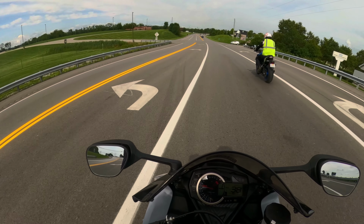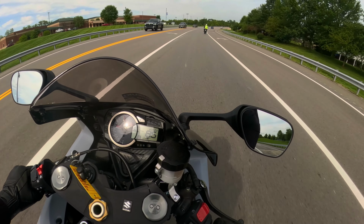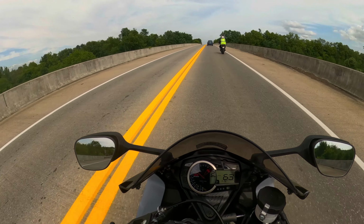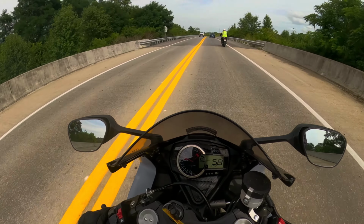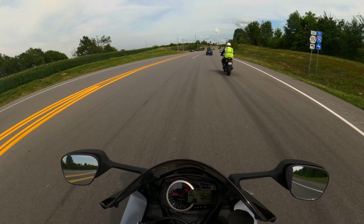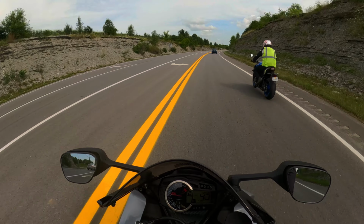It's got so much rev range. But for a track bike, oh yeah. It's light, flickable, the power is easy to manage. And when you hit it, it's good. It sounded dirty.